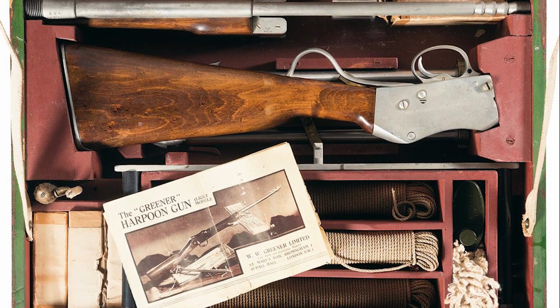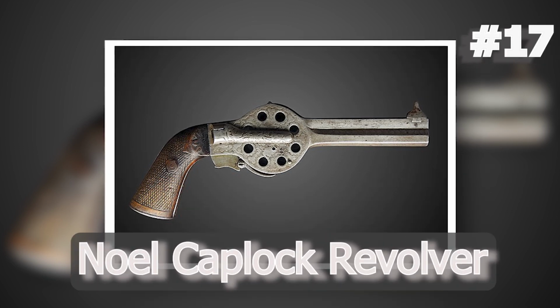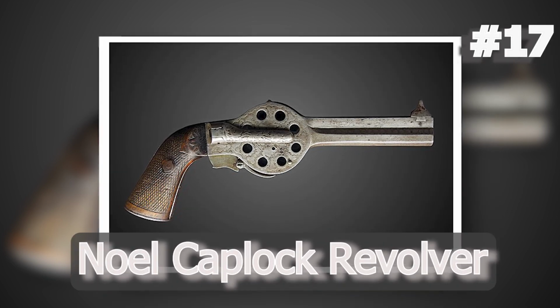Could a weapon get deadlier than this? Oh yes, the next one. Number 17, Noel Caplock Revolver.